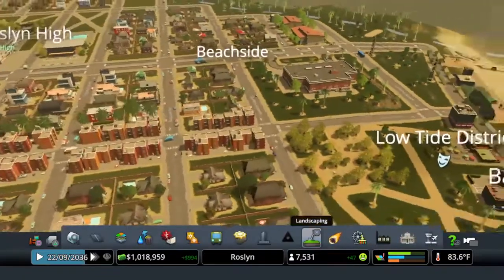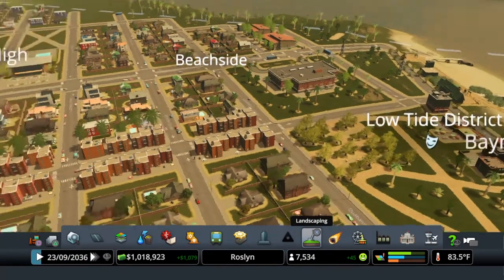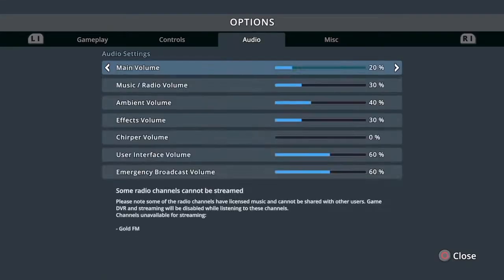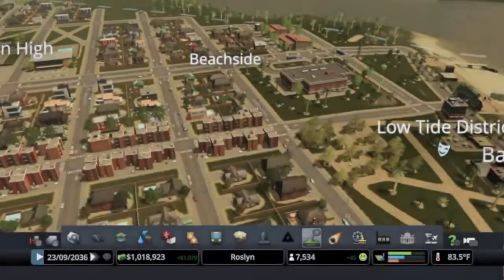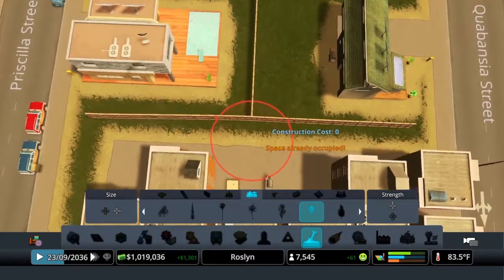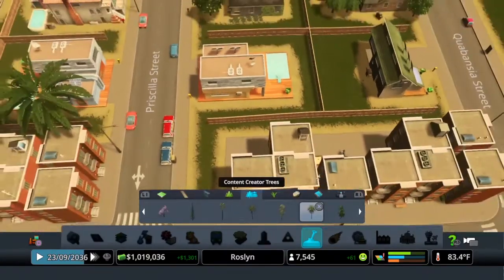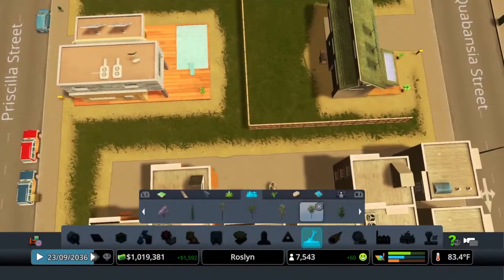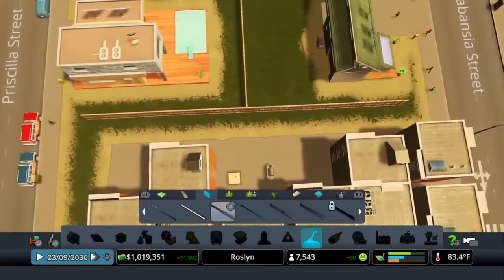Oh, and the other thing I should do now, if we're gonna keep building right here, is I'm gonna turn the day-night cycle on. And I think this will be a good chance to not only see Roslyn at night, but there's some very specific detailing I like to do with these apartment buildings that's only possible... this is a little crooked. Only possible at night, really. Okay.